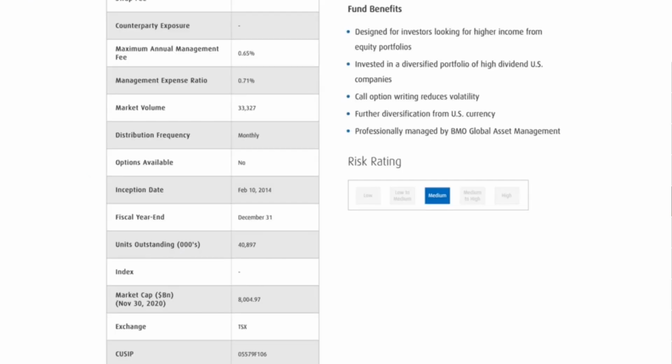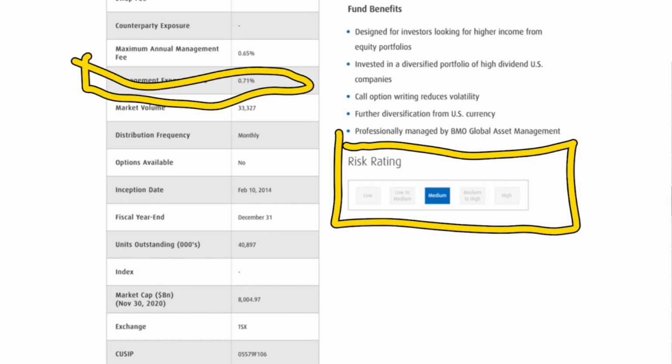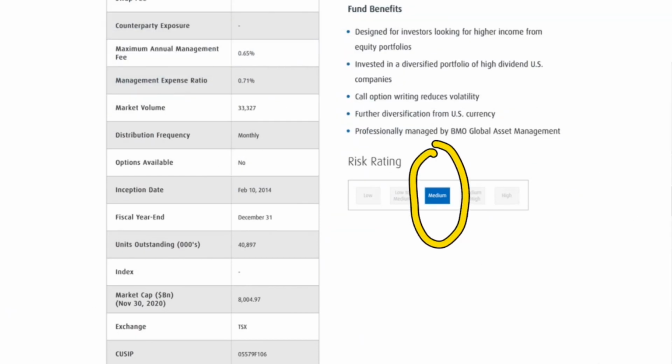Now, if you're somebody who's just getting out of mutual funds, like I've got quite a few family members who are leaving mutual funds going into ETFs because they have a lower MER rating, a lower cost to own. This is MER if you didn't already know. And if you are in a medium risk mutual fund, then this is an ETF that could get you a little bit more return on your money.